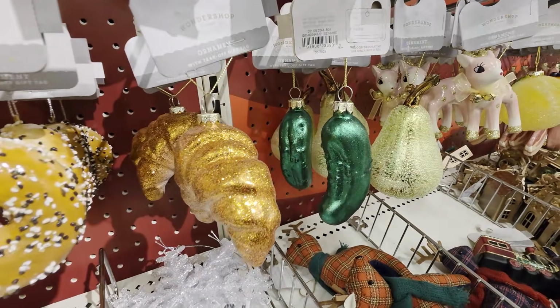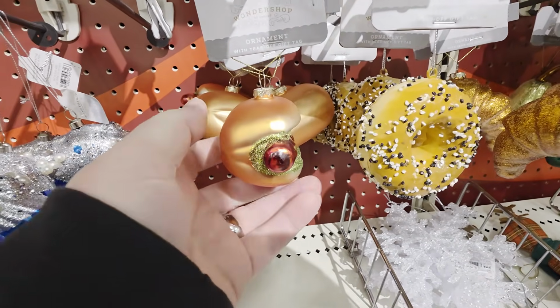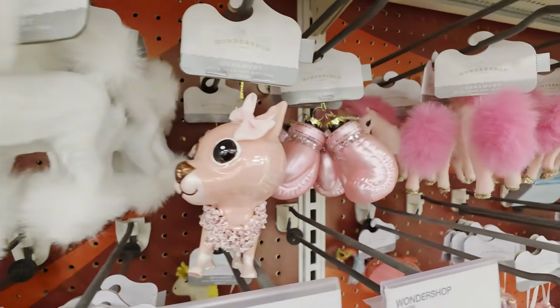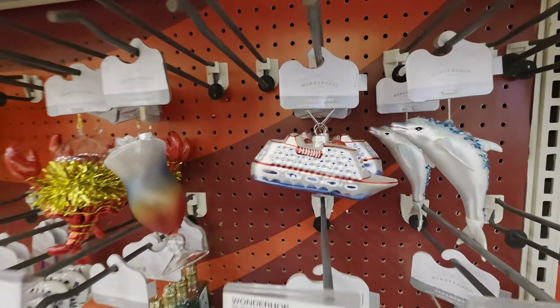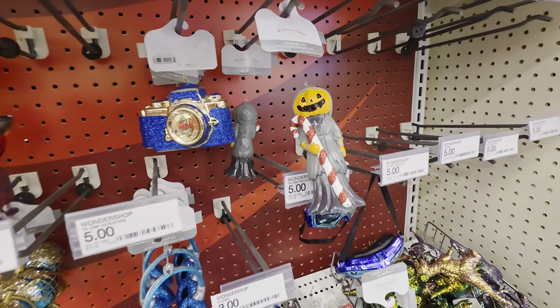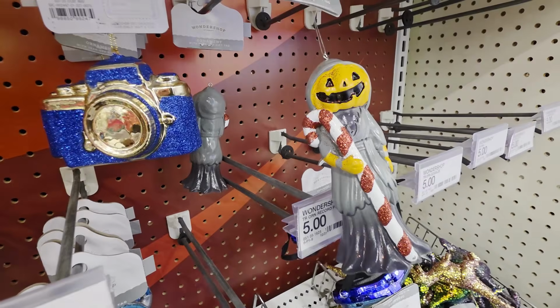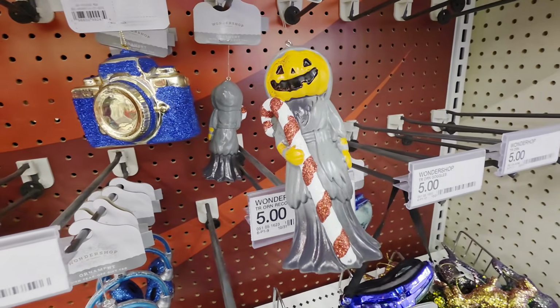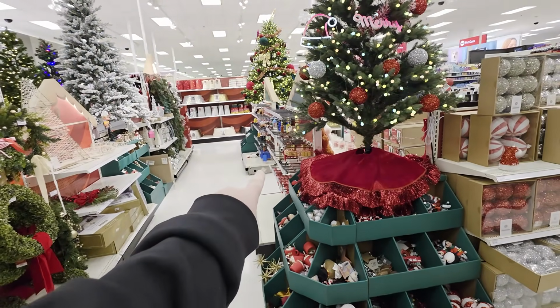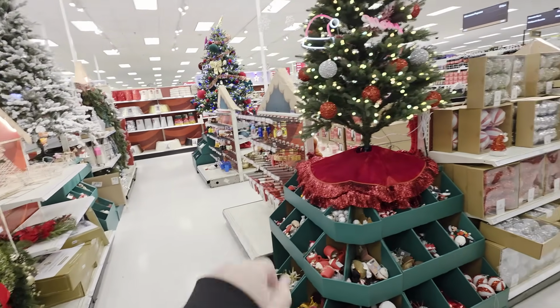No, they have a pickle and a hot dog. A poodle and a chihuahua and boxing gloves. A cruise ship for all the cruisers out there. No way, they even have a Halloween Lewis animatronic ornament. That is cool. Okay, let's come up around this way. They have tons more of these ornaments I want to show you over here.